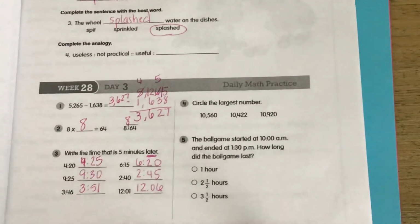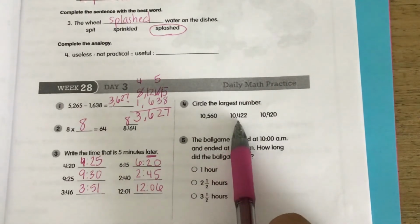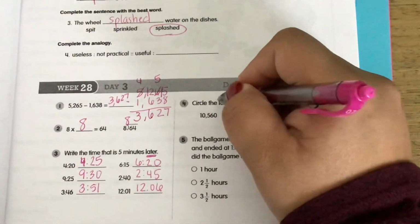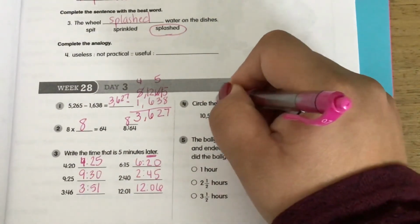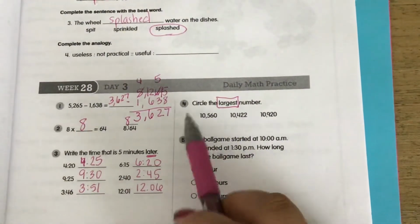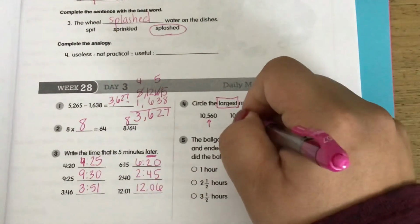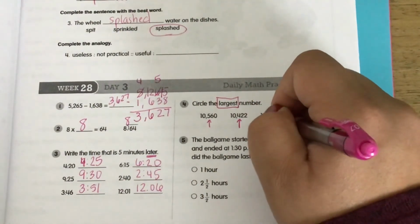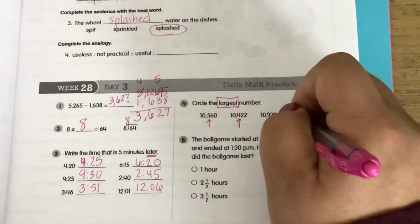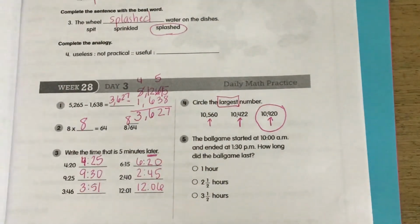Okay, circle the largest number, 10,560, 10,422, 10,920. So this is saying the largest number. Okay, we notice that we have 10 thousands on each of them, so we're going to look at the hundreds. There's 5 here, there's 4 here, and there's 9 here. Which number is the biggest, 5, 4, or 9? If you said 9, you are correct. 10,920 is the correct answer.